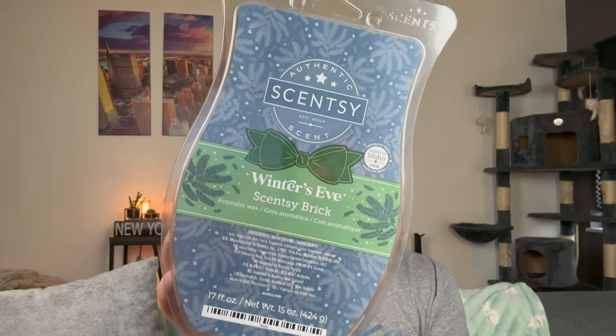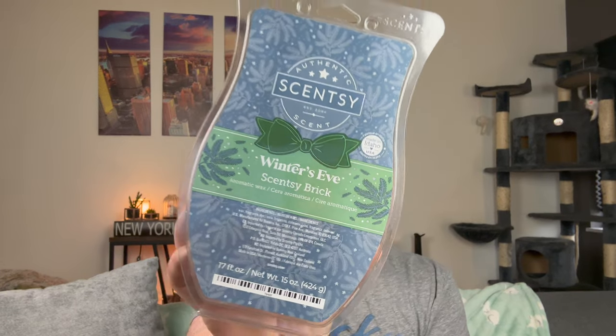And I finished the Winter's Eve brick. It was very cold one night. I did this entire brick throughout my entire apartment. Every nook, every little wall plug, everywhere that had a warmer, this was going. And I will tell you, it was like 5 out of 10.